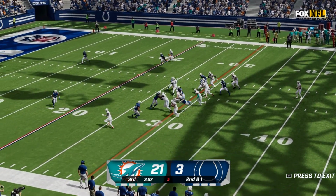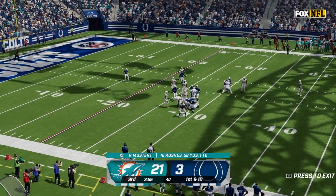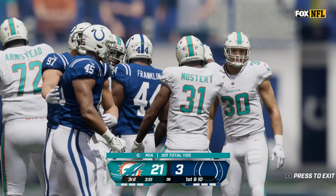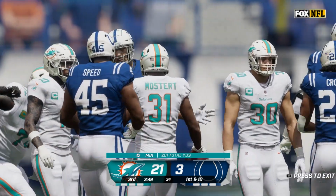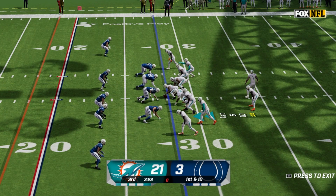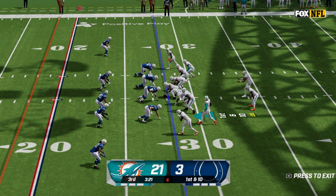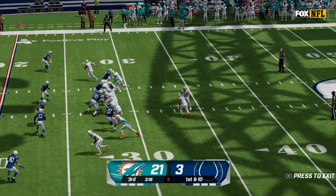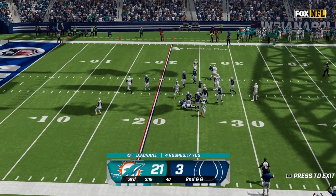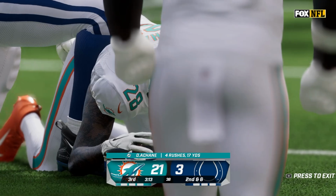Back to the running game with Mostert. And he'll go down at the 28. They'll get 3 as the drive continues. It's a first down. It's a gain of 3. First down, Dolphins. Option handoff now to Achane. It's a pickup of 4, and it'll bring up 2nd down.